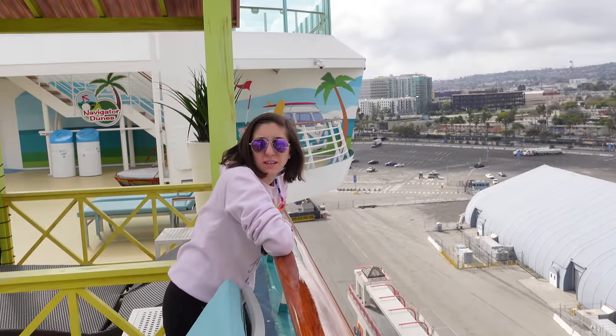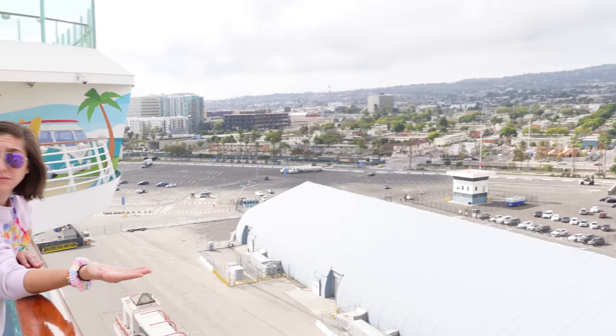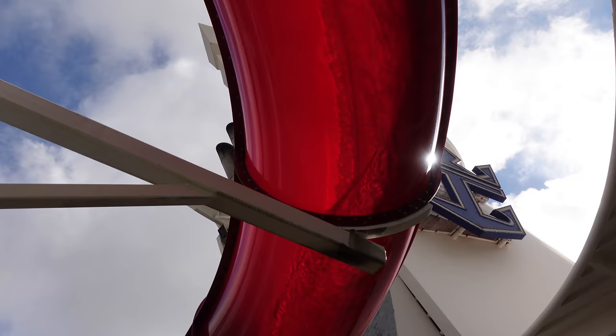The hills? Yeah, and it took place in California. So are those the hills? Those are our hills today.